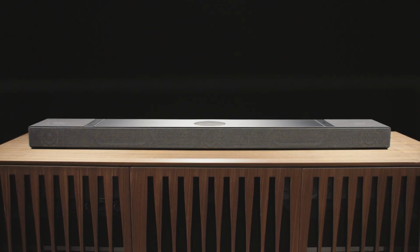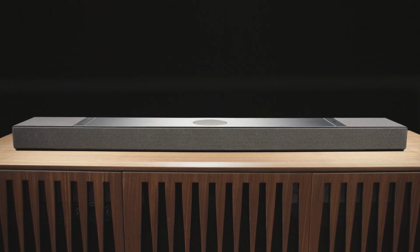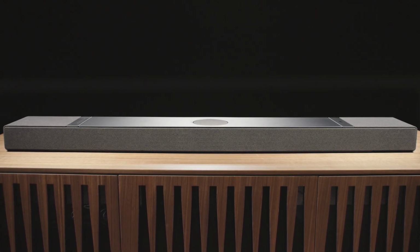KEF also equips these drivers with a velocity controller, which compares the expected velocity from the audio signal to the velocity it senses and works to minimize the difference. The result is lower distortion and more accurate bass. More on the bass in just a minute.